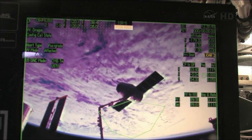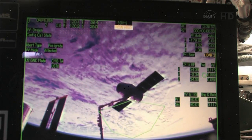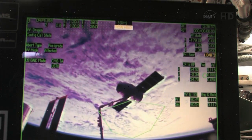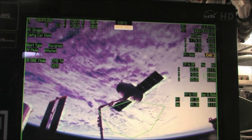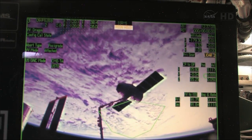But they will use the same display to take a look at the spacecraft as they release it, and it backs away from the station. Of course, they have a crew command panel there that they can send commands to in case they would have to send an abort signal or something. But they're going to be watching this, and we're going to be watching along with them as this release activity gets picked up here over the next several minutes. Again, release time, 8:26 a.m. Central Time.